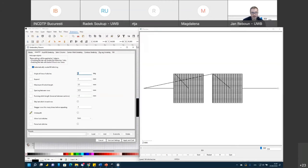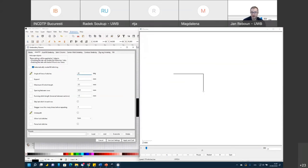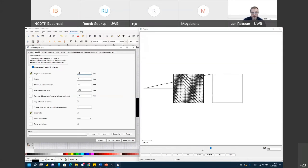First of all, you can set the angle of the lines which you want to embroider. In that case it's 0 degrees, you can put 45 for example, and it will be embroidered in that order. You can also set the spacing between rows, which means how dense it will be. This is exactly the number which has to correspond with the thickness of the embroidery thread you are using. If you set only 0.5, you will have less dense embroidering, which means there will be gaps between the individual threads.